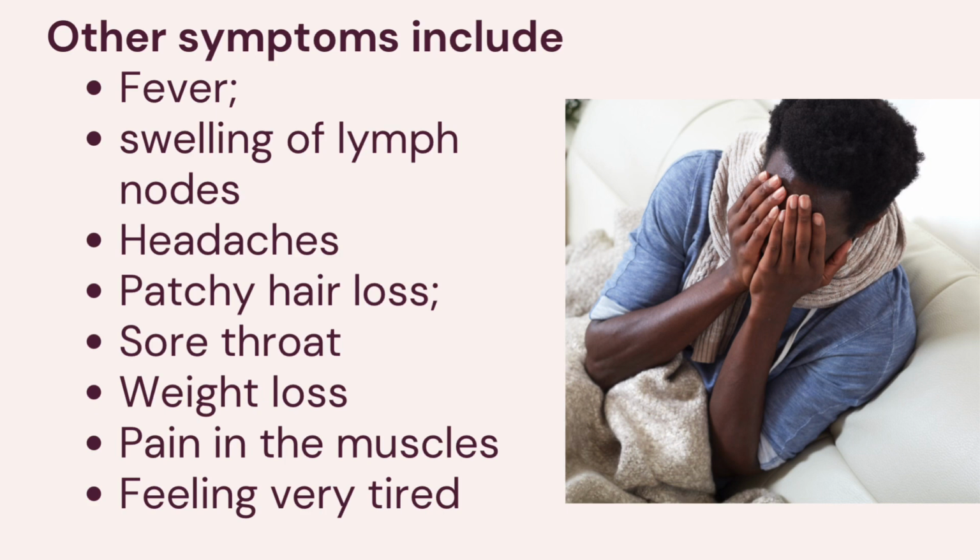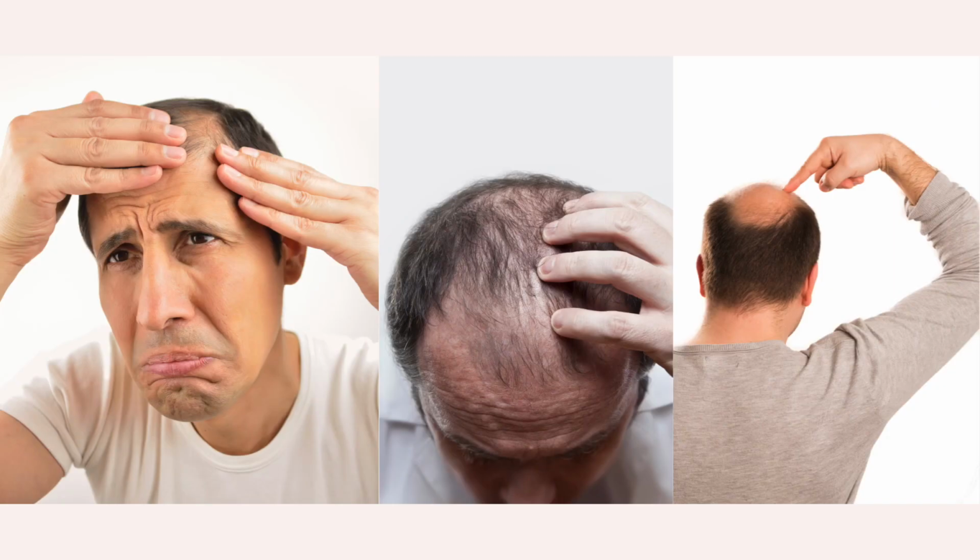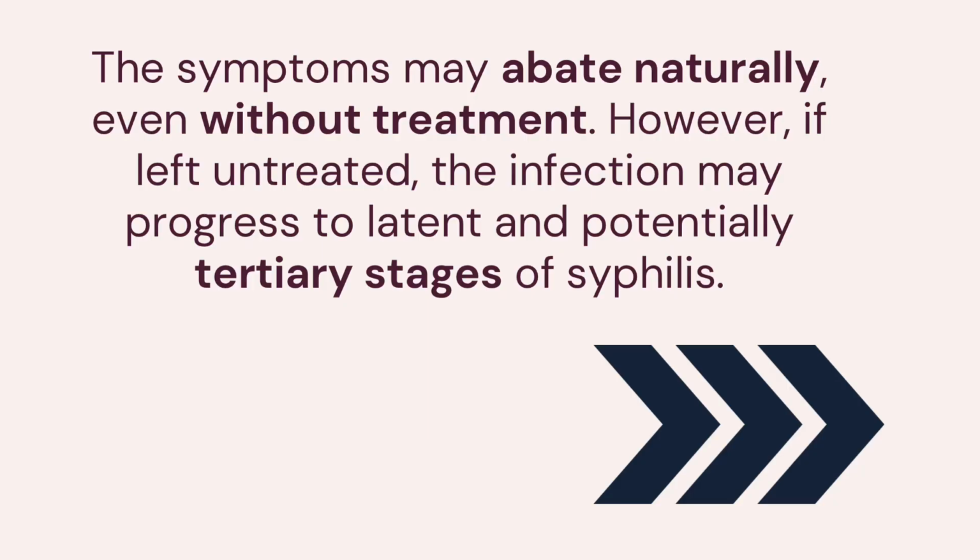Other signs and symptoms that will show up in secondary syphilis: you'll see fever, swelling of lymph nodes, headaches, patchy hair loss, sore throat, weight loss, pain in the muscles, and feeling tired. So if you have this unexplainable fatigue plus the above symptoms, syphilis is very likely. Now these symptoms can go away naturally even without treatment. But if left untreated, the disease may progress to either the latent stage or the tertiary stage.